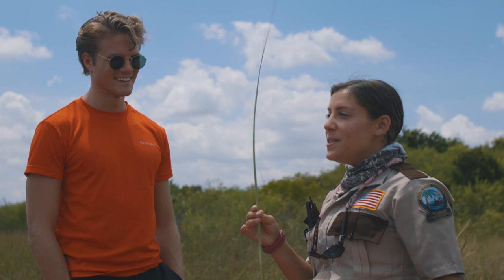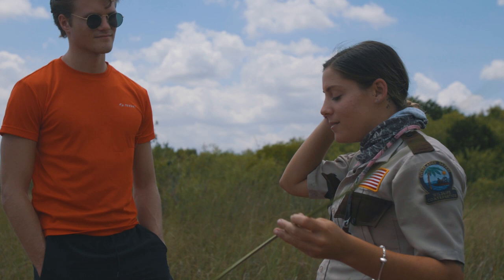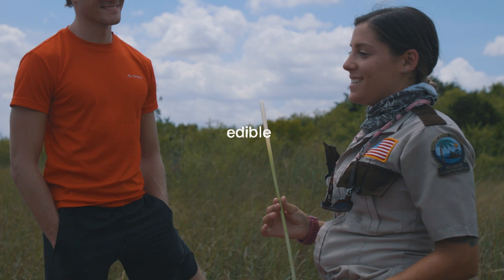Alright, so this is sawgrass. If you run your fingers up, it's pretty smooth. If you run your fingers the opposite way though, see that? It's very sharp. It'll cut you. Now this bottom white part, it's edible! You can eat it! Who wants to give it a try?